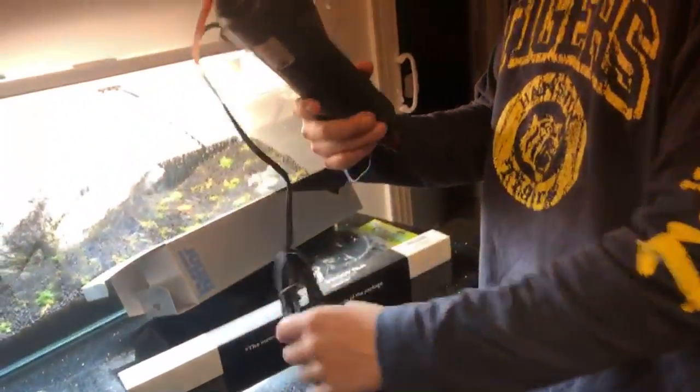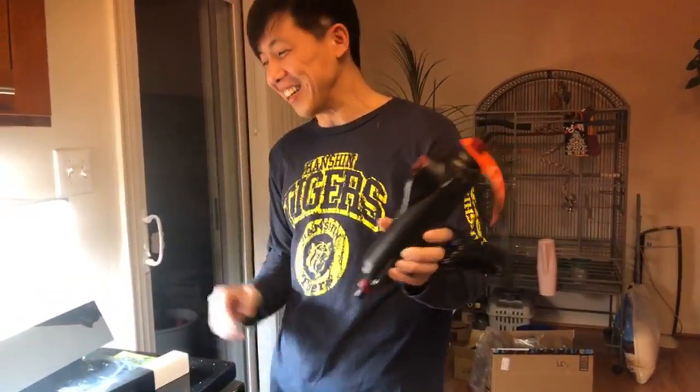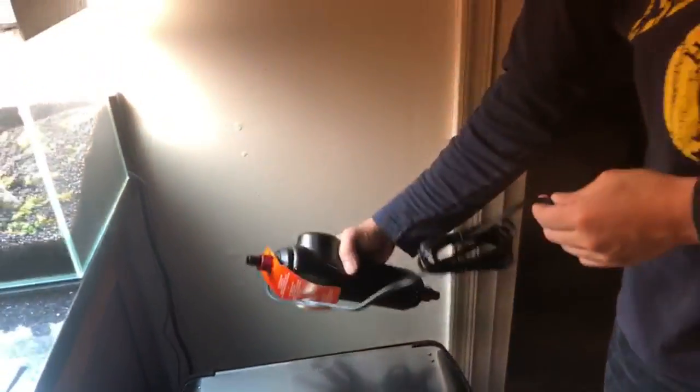Yeah, so this is an inline heater. A giant inline heater. The good thing is that we can hide everything behind the trash can. So we're going to have the equipment back here. We got this, and then we got the CO2. I bought the paintball CO2. I think I got the Tippmann version. Yeah, Tippmann. I used to play paintball. So that is coming. Hopefully we should have everything up and running this week or next weekend.